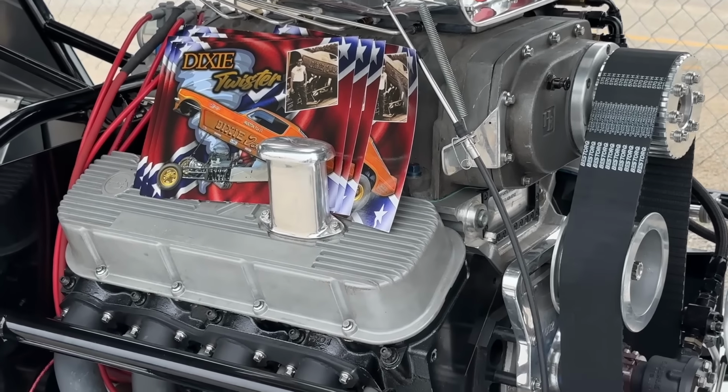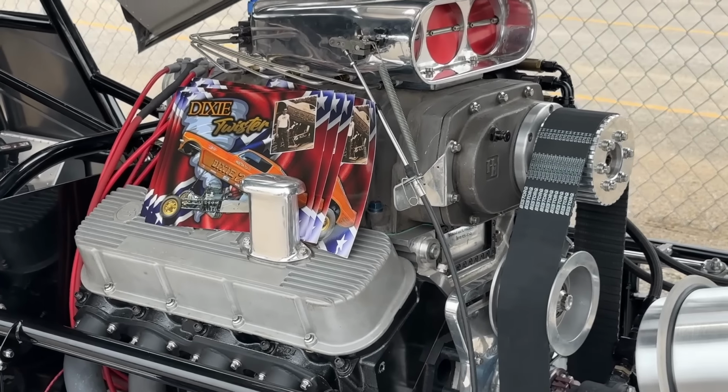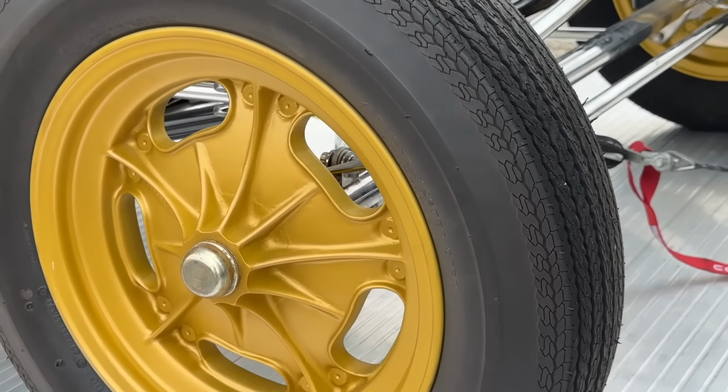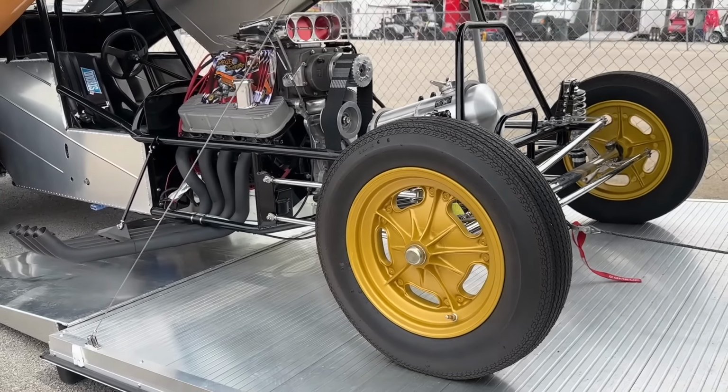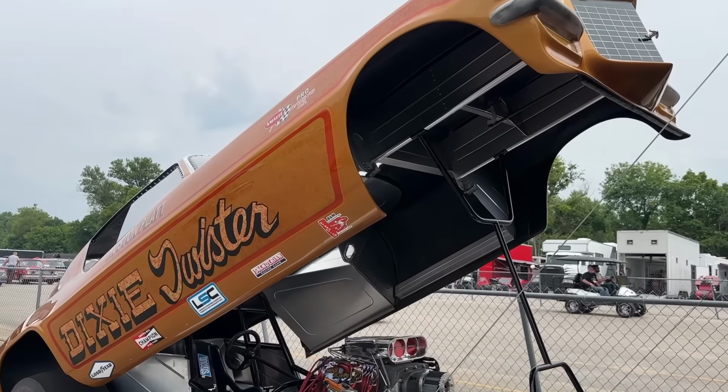This is a 70 Camaro. You can see blown and injected, big block Chevy. It's got beautiful magnesium wheels that are painted gold. You can see the paintwork on this thing is absolutely top notch. The details are incredible. This thing has a cool ramp truck to go along with it too.